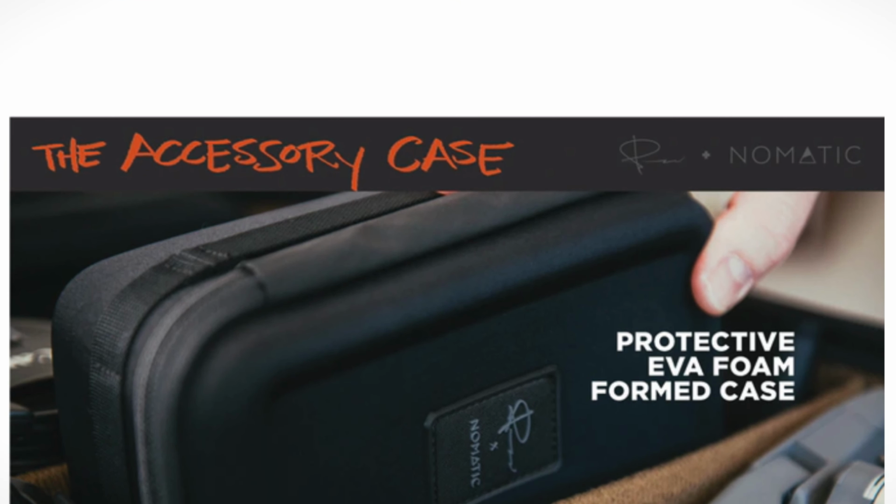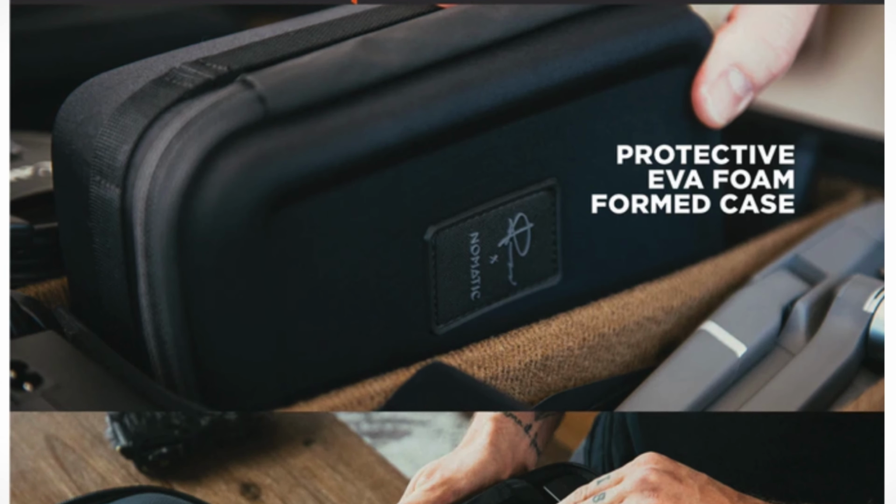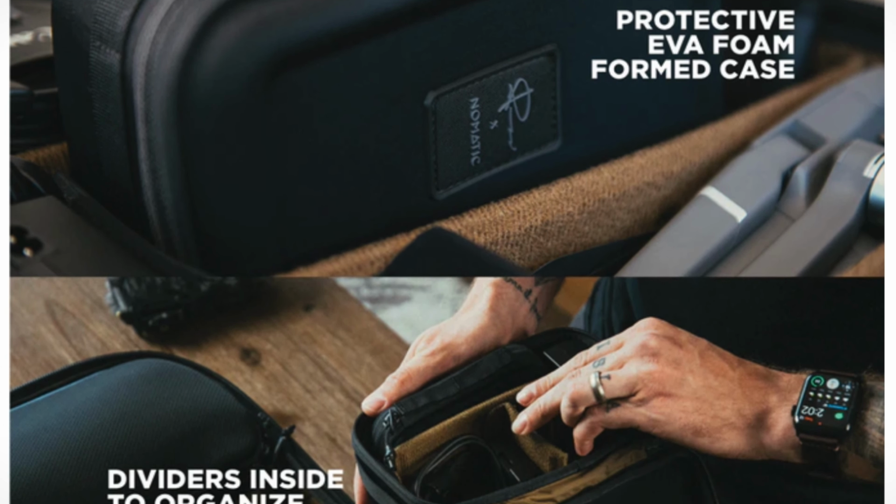There's the accessory case, which is $50, which has a couple of different pockets on the interior. And for accessories, generally you can almost find a cheaper alternative somewhere online, and accessories don't need to be quite as durable as the actual backpack, since these accessories are just really protecting your items when they're in their bag, and they're really for organizational purposes.